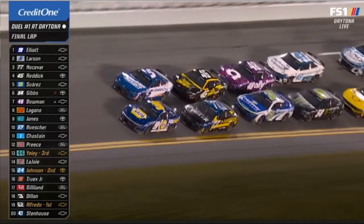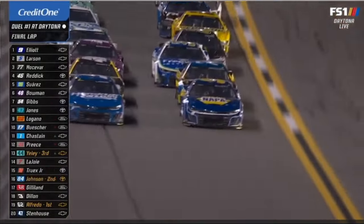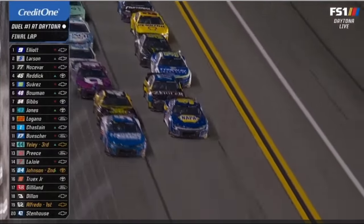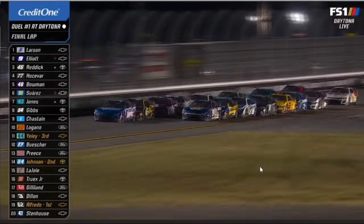Right here at the front. Chase did the textbook move to win a race on a plate track. Push the guy out so you two are single file, then slingshot him because you got him prone. The only problem is he did it too soon. As you'll see right here, watch Reddick. Reddick is able to push the five car out there, and he's the one that does the textbook move to win this race.